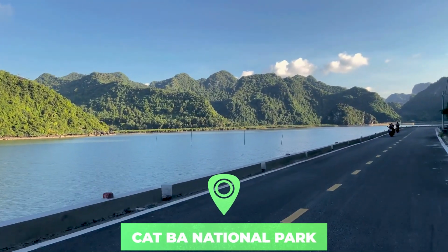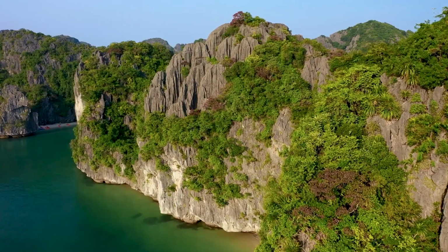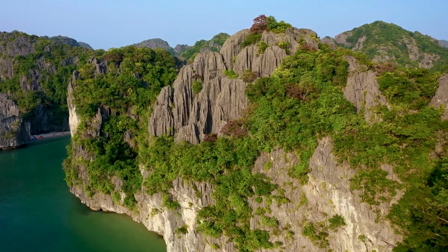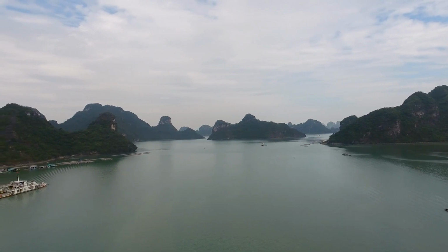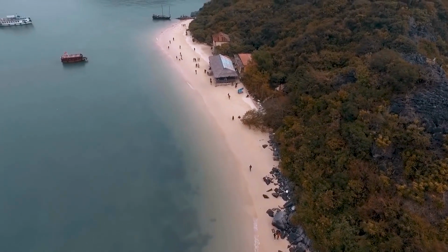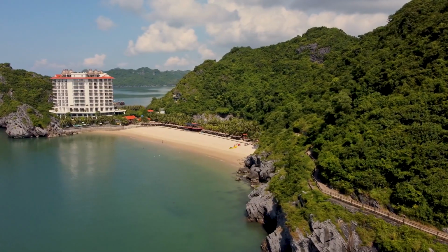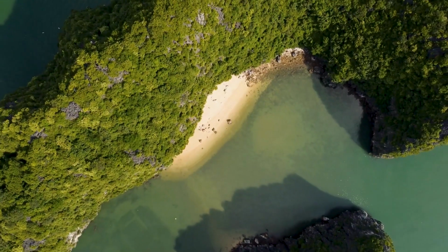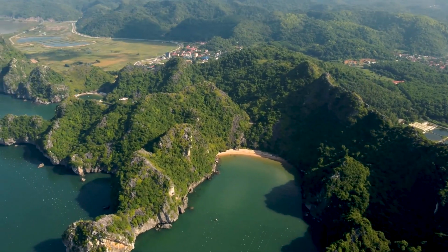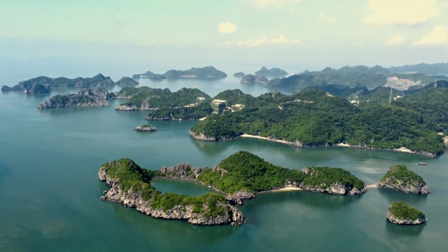Number 6, Cat Ba National Park. Covering almost half of the island of the same name, Cat Ba National Park has a variety of different landscapes and ecosystems for you to explore, each more beautiful than the last. As it encompasses everything from karst mountains and verdant forests to mangroves and marine waters, it is very biodiverse, with over 1,500 species of fauna and flora. In addition, there are also 160 bird species and 20 types of mammals for you to spot, with its golden-headed langur, one of the most endangered primates on Earth, being the highlight of the lot.